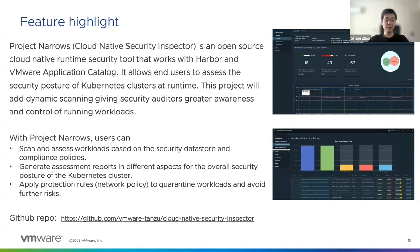Additionally, Project Neros has already been integrated with VMware Application Catalog as well. For VMware Application Catalog, once it delivers images to a registry, it does not have any awareness over the runtime security information or the packages it provided.